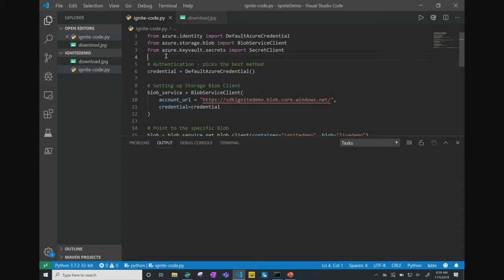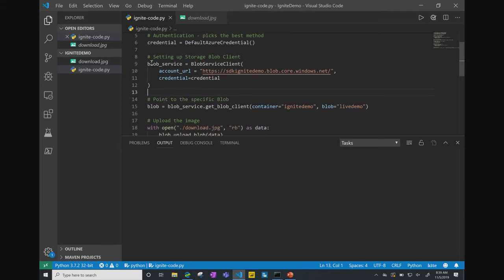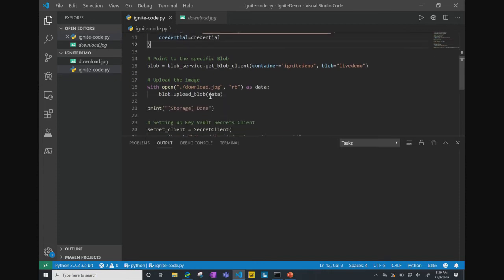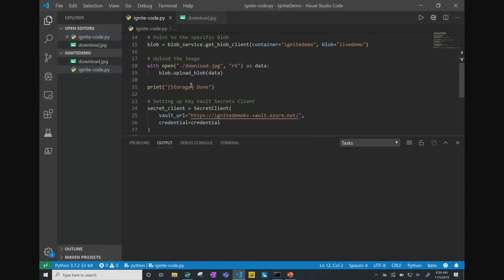The DefaultAzureCredential in itself actually uses 4 different methods that it's querying, and it picks the best one out of them. After I authenticate, I set the blob service client, because what I want to do today is upload a picture to my storage. The way I constructed the client is very simple. I point to my storage account right here, and I pass on the credentials that I just got from the DefaultAzureCredential. Once I got that, I can interact with my storage account in any way that I want. So I get my blob client to point to a specific blob that I want to upload the data to, and I just go ahead and upload it.